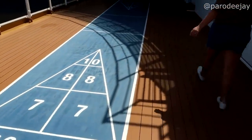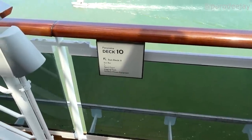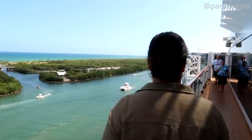Shuffleboard excitement. Yeah, folks out here actually playing. That's cool. Deck 10. Oh, yes. 11 is the Sunbar, Sport Court, jogging track. Let's continue our exploration of Deck 10 first, though.